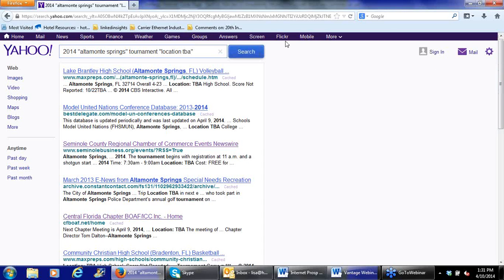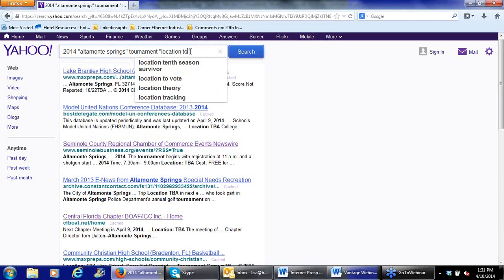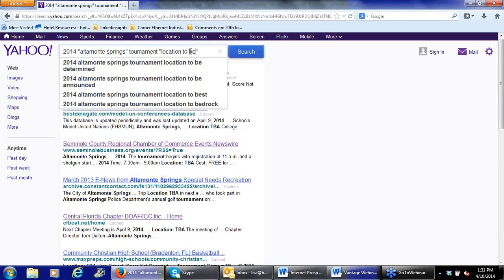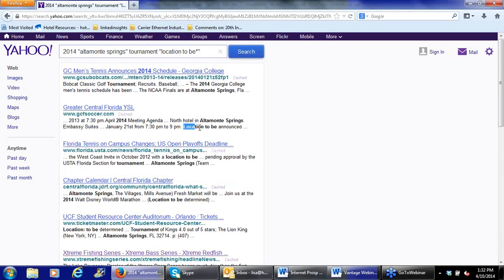Here's another little tidbit for you. You can also use a wild card. So if I change this to "to be," and then I use my asterisk right here, I can hit search, and then I don't have to worry if it's a "to be announced" or "to be determined" or "to be confirmed," because all of them will come up.